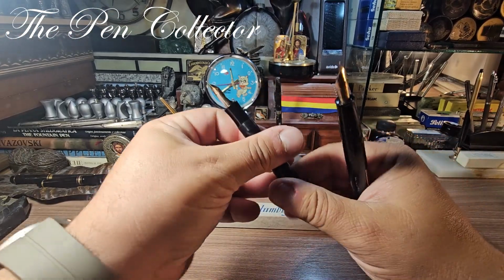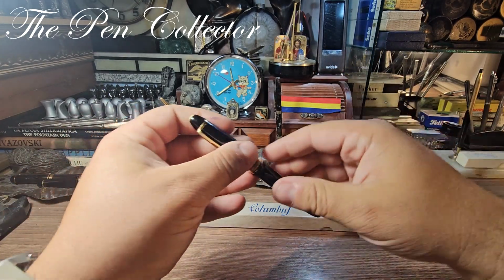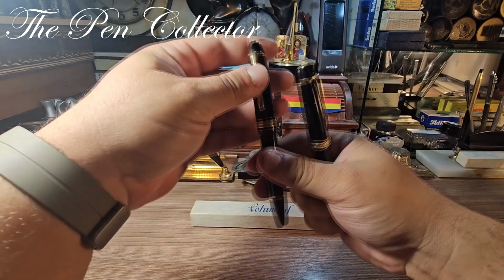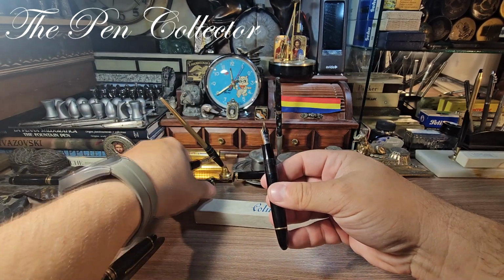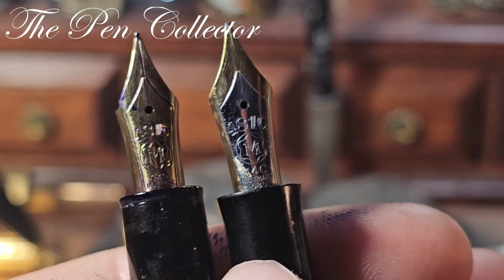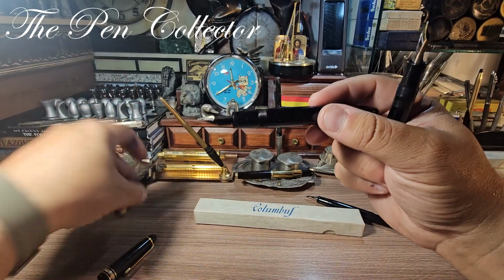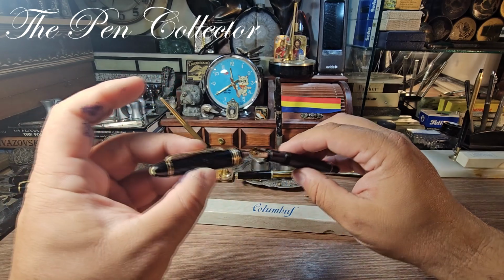Okay, my friends, let me put the vintage Montblanc aside. By the way, just as information, look at the difference between a modern 146 and a vintage one in terms of size. I believe that the nibs are similar, although we have a 14 karat gold nib in two colors and we have an 18 karat gold nib in the other version, so the nibs are, in my point of view, the same. Okay, I think, no, this is the modern one and this is the vintage one.